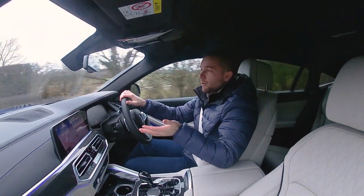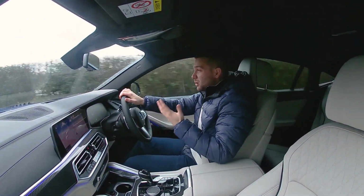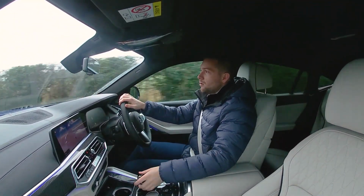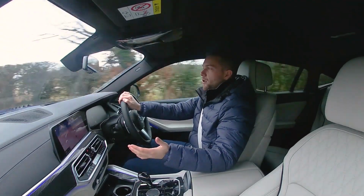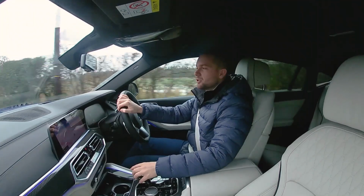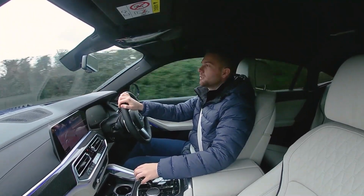Now, of course, I can't talk about this car's off-road nature because, well, we're just driving through some B roads. But to be honest, probably 95% of owners, I may be wrong, won't ever take this car off-roading. It might cross a muddy field every now and again, but it's not going to be doing any serious off-roading, is it really? Let's be completely honest.